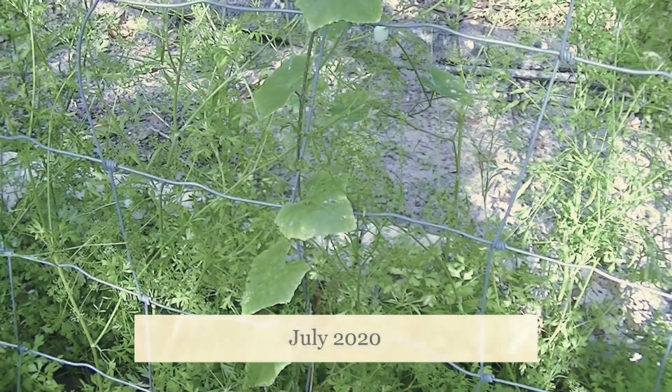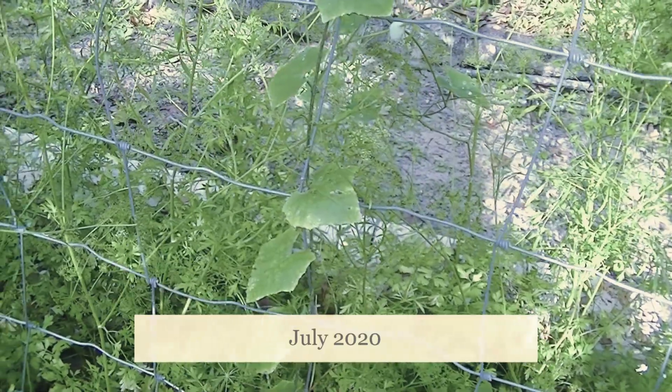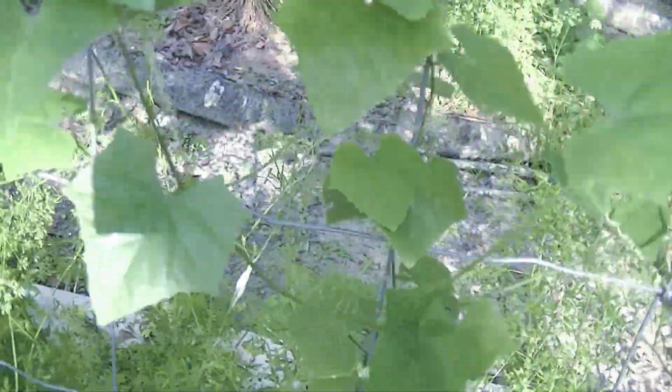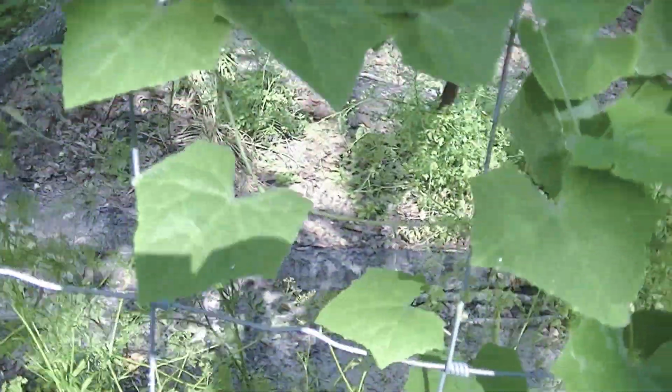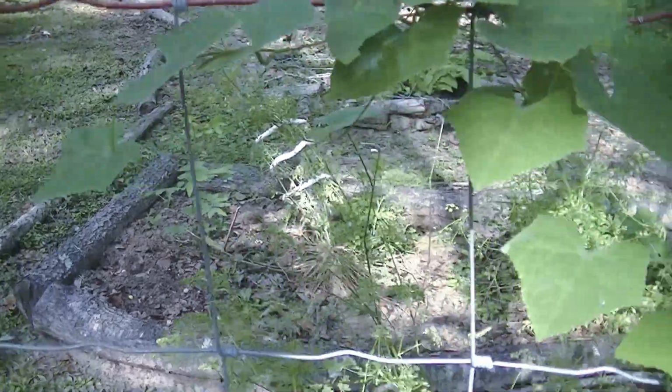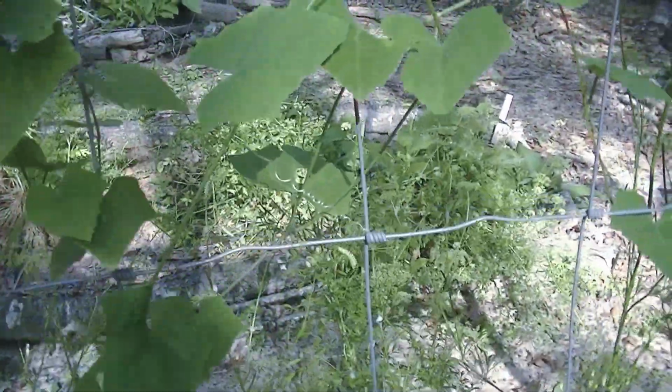Today is July 31st, 2020. And this is the perennial cucumber. And I have not seen it bloom or anything this year. But it is growing.